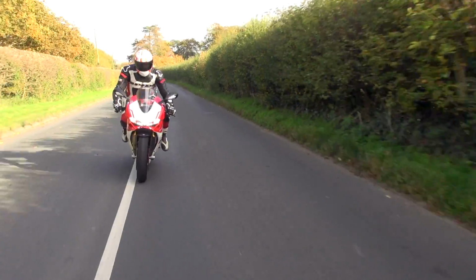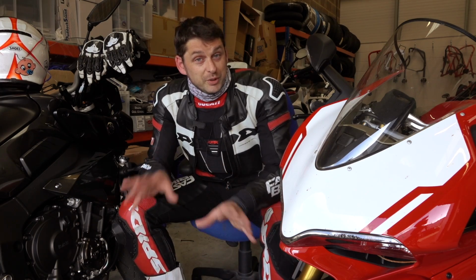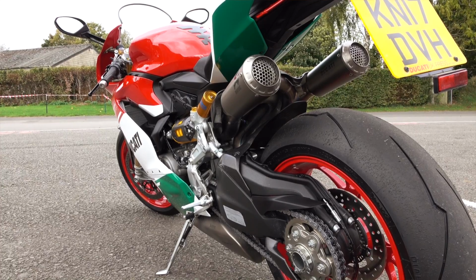When you're riding it, what you can mostly hear is the pop, pop, pop of the airbox, and that's really cool. Most people that buy Ducatis or are used to seeing Ducatis will be used to hearing the soundtrack, which is a big part of it. Again, stick a system on, no problem at all.